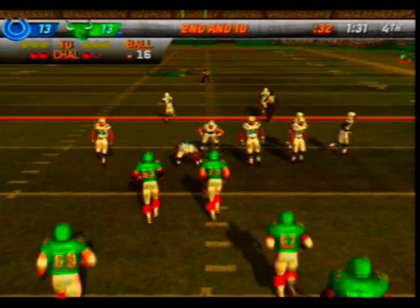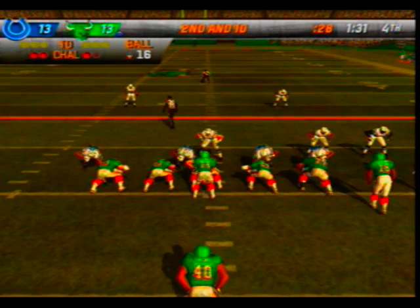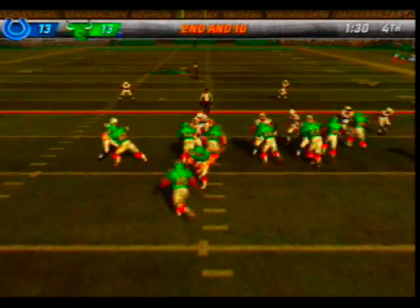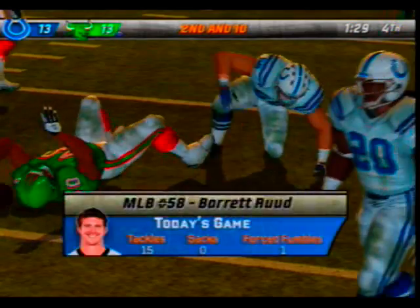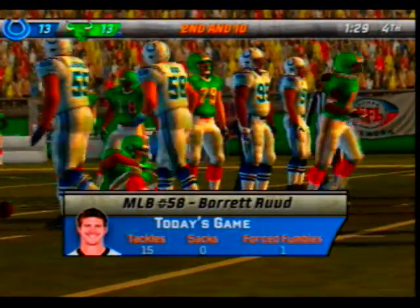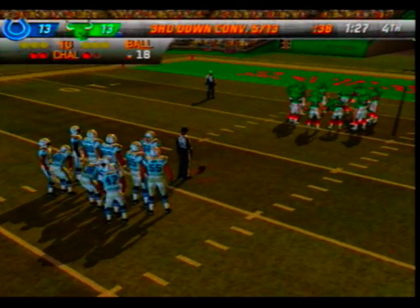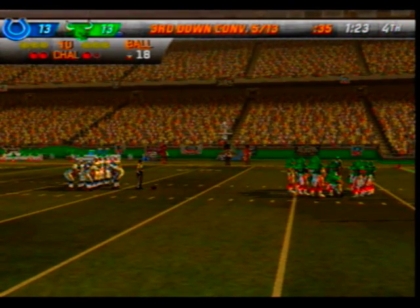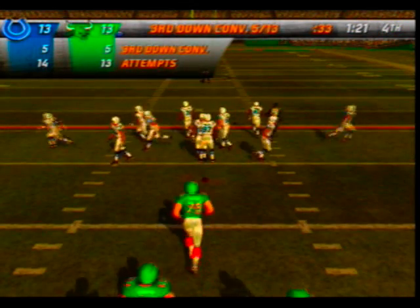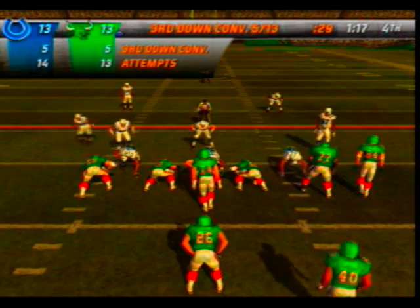2nd and 10. Ball on the 16-yard line. The Colts come out in a dime package. Hand it off. Rude comes up to make the play at the 18. Jacobs paddles his way forward for what appears to be a 2-yard pickup. So as they get set to try to convert, here's what both teams have done on 3rd down.